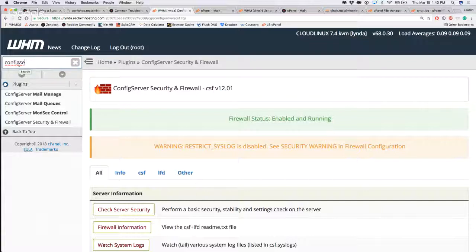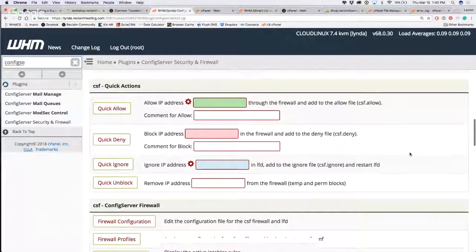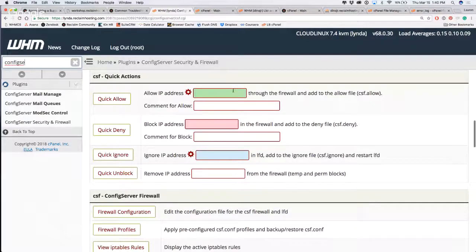it's this ConfigServer Security and Firewall. And again, everything that I'm talking about today has already been documented, so don't feel like you need to take detailed notes because this is documented. But you would put that IP address in this green box here and the blue box there, the quick allow and quick ignore. And that basically says, hey, this IP address is good, let it go through, okay?